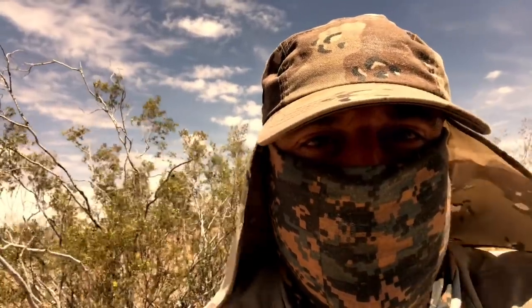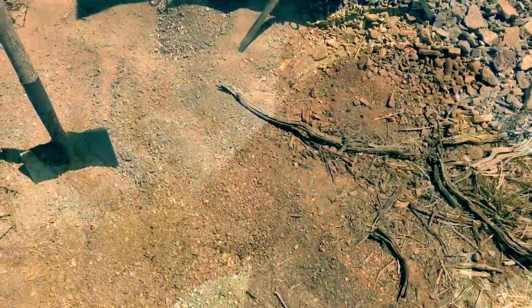Hey, all right. I'll show you where I'm at right now. Just finished the first sample, and you can see right behind me here, there's one of the majestic and medicinal creosote bushes. Anyway, I'll turn the camera around and show you where I'm at. Got a nice breeze now. It's pretty nice out. All right, here we go.